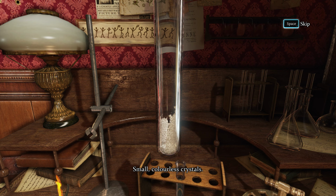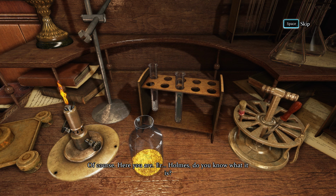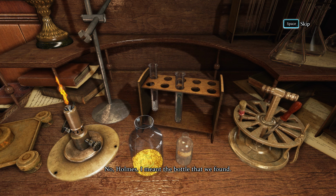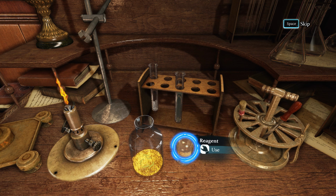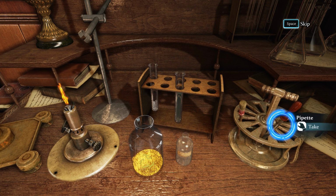Small colorless crystals. Colourless, tiny crystals that are soluble in water, with a floral smell and a bitter taste. Watson, could you pass me that small bottle, please? Of course. Here you are. Holmes, do you know what it is? Wagner's reagent. There was a label on the bottle that you passed to me. No, Holmes, I meant the bottle that we found. Let me add the reagent and see if there is any sediment, and then I shall tell you. I need to take a pipette and make several drops of the reagent. Oh no, I hate this.